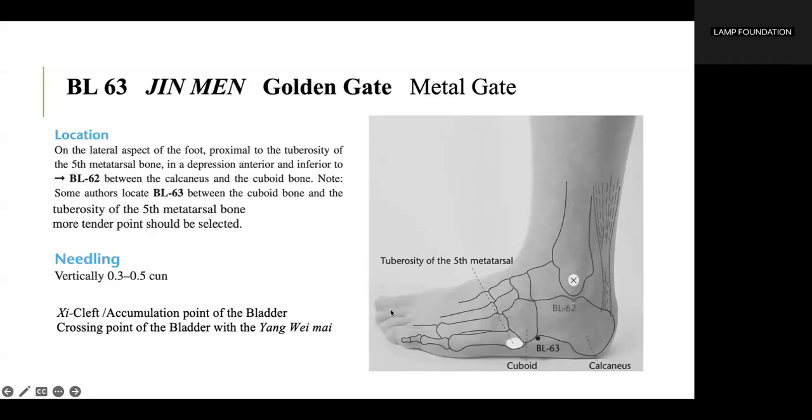Next, the cleft point is Bladder 63, located on the lateral aspect of the foot, proximal to the tuberosity of the fifth metatarsal bone, in a depression anterior and inferior to Bladder 62, between the calcaneus and the cuboid bone. Some authors locate Bladder 63 between the cuboid bone and the tuberosity of the fifth metatarsal bone, so we select the more tender point.